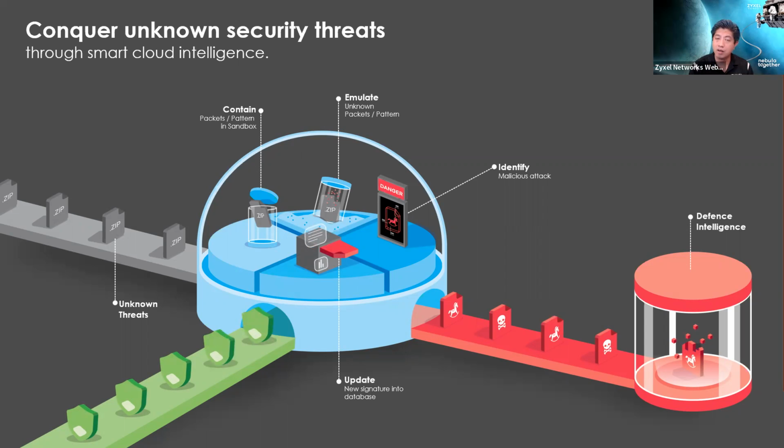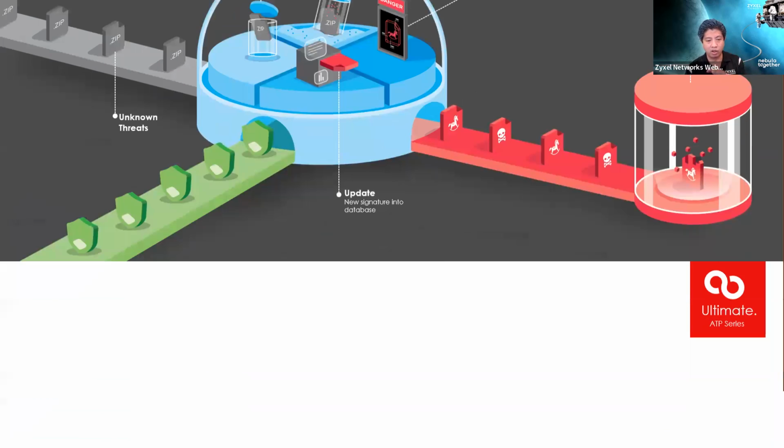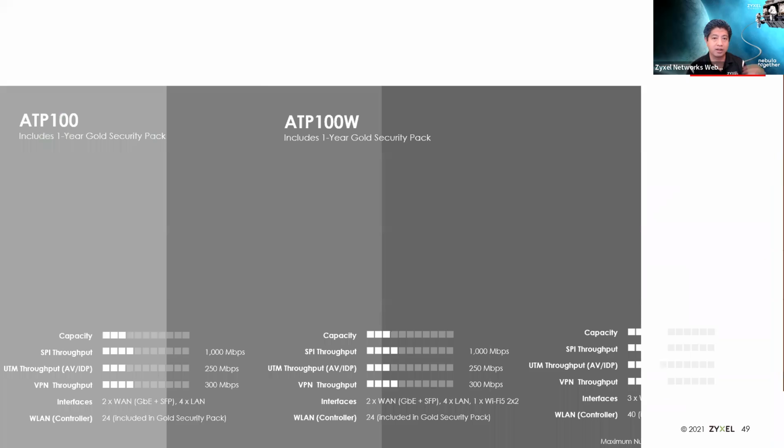So the more devices that are using this ecosystem across our partners that provide this cloud security, the more threats there are, the more it protects overall. As long as it's detected somewhere and sent to the sandbox, then all of a sudden everybody else will be inoculated from it. So that's the overall, general way the sandboxing function works.